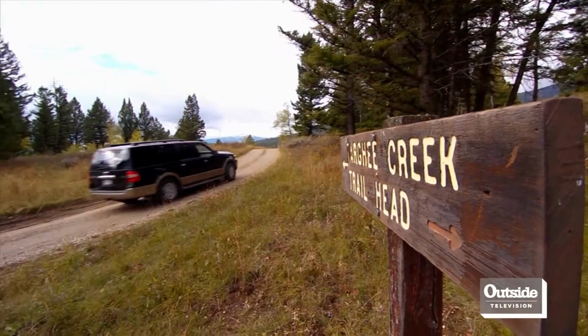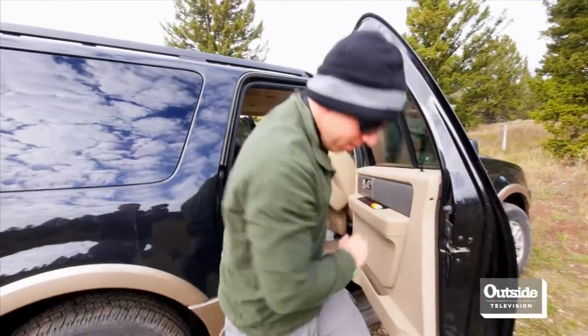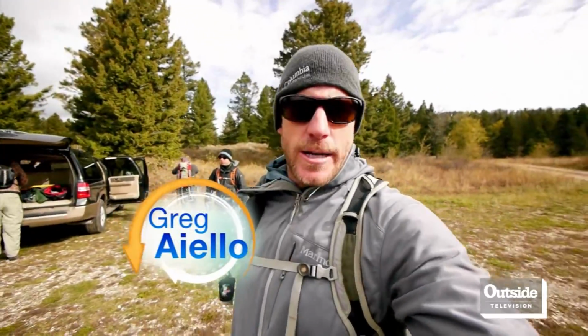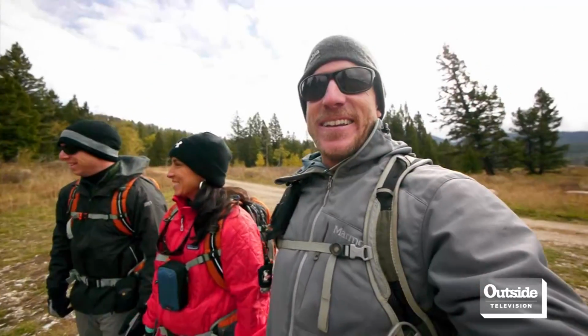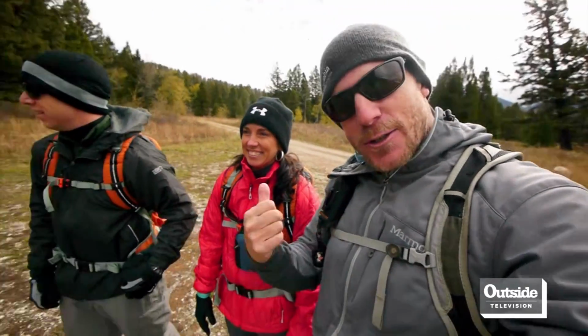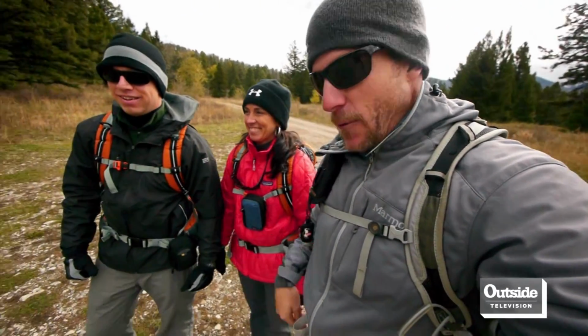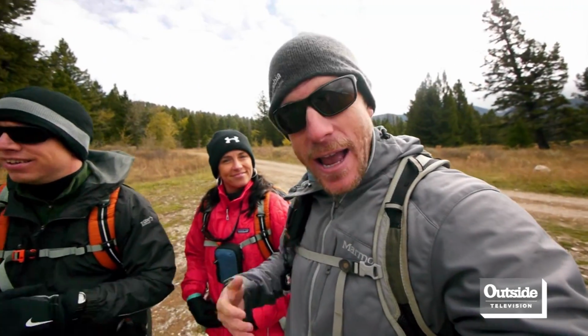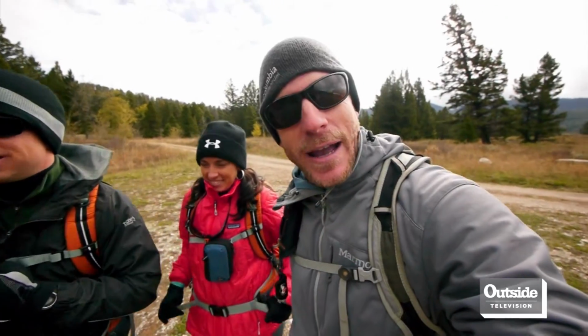So we pull into this little parking lot and throw on our gear. All right, well, we're gearing up at a trailhead. This is Targhee Creek trailhead. Not exactly what our first choice was today, but it is our choice. No, it's all good. And this has actually turned into a good deal. We got good sports with us, and we're going to just figure out how to have fun aside from Yellowstone. And we have Yellowstone to look forward to coming back, hopefully, one day.